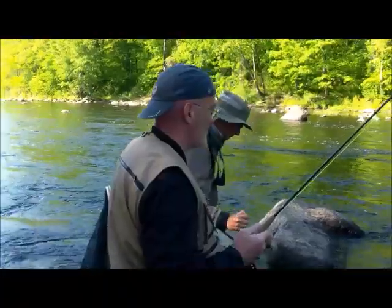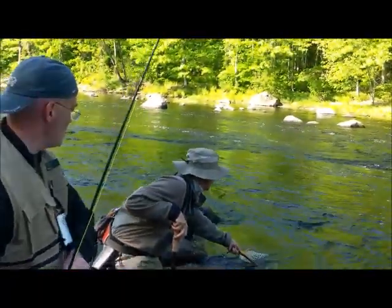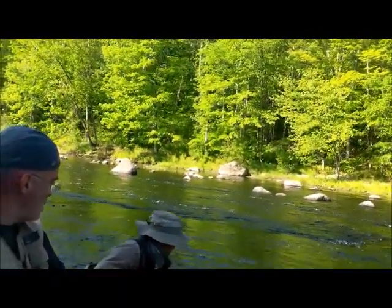Another birthday fish. Right. Very nice. Rods are smiling. Okay, just lift your rod tip up higher. All right. Just lift it up. Like up over your head. There we go. There we go.